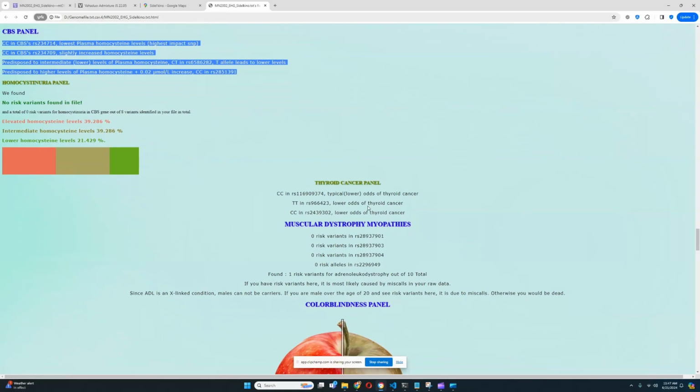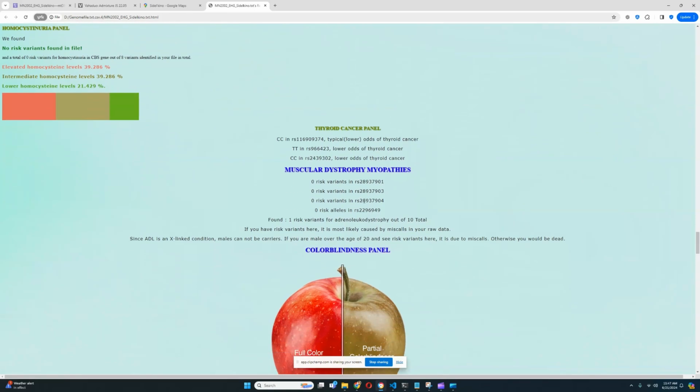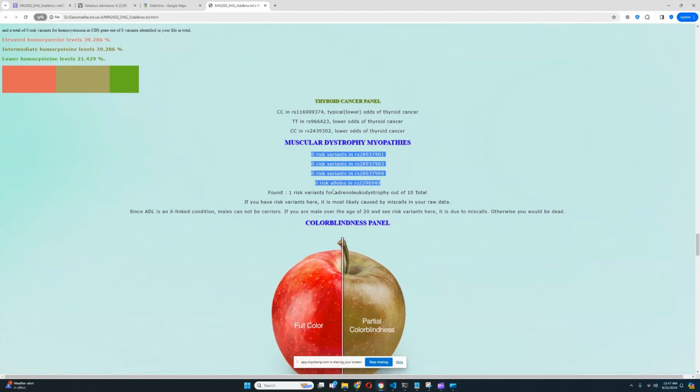Okay. For muscular dystrophy myopathy, no risk variants anywhere here. 1 risk variant for adrenoleukodystrophy out of 10 total. You cannot have 1 risk variant for ADL out of 10 total if you're a male. You cannot have heterozygous calls for this if you're a male. So from this, the fact that it says 1 risk variant, we already know that it is a miscall.